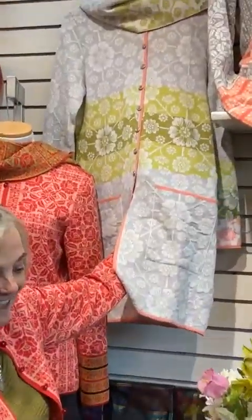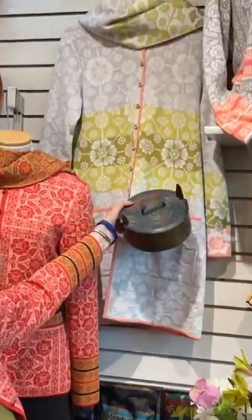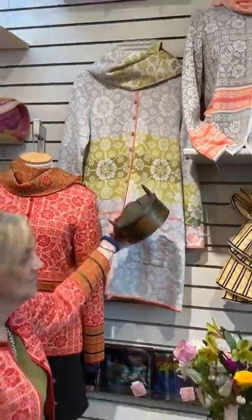Very pretty. Again, the signature colors with the floral, the folklore, florals, and colorways.